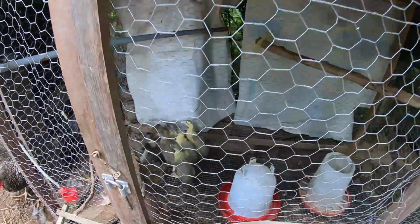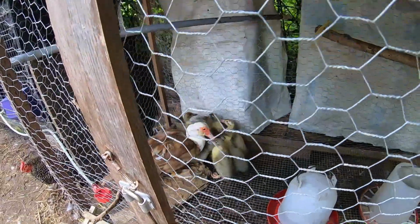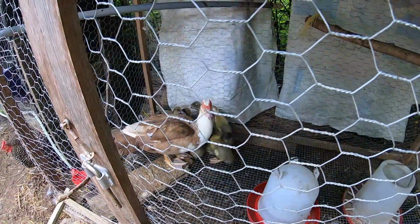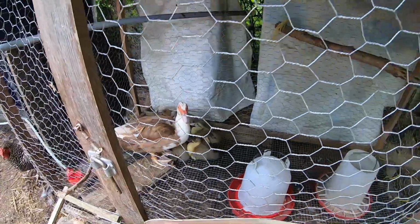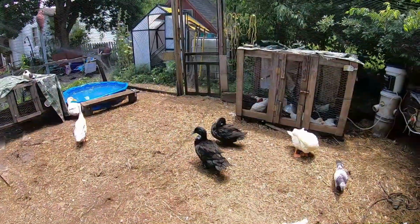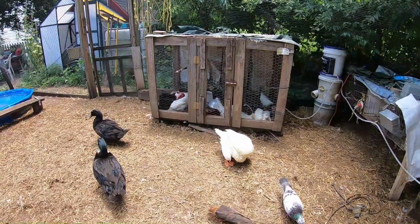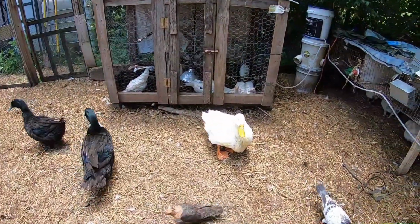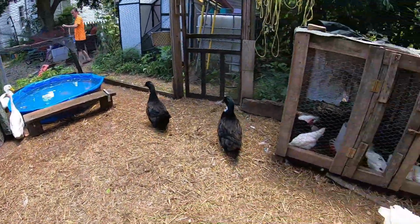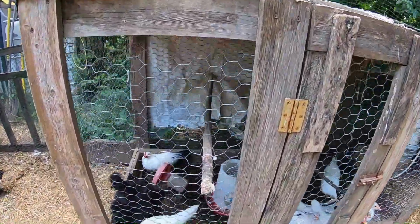Ducks are getting big. It's gonna be interesting ducks because their dad is a runner duck, and their mom is a Muscovy. Should be some interesting colors. In the most recent video I have of ducks taking a swim, these are those baby ducks right here. They're full grown now. These are those bantams and silkies and Easter eggers.